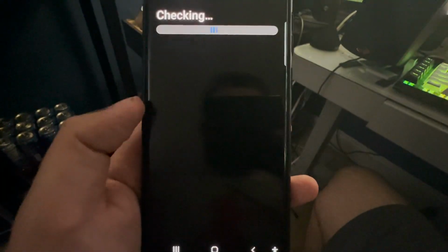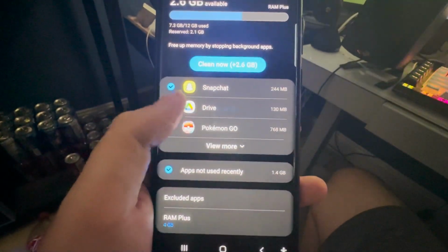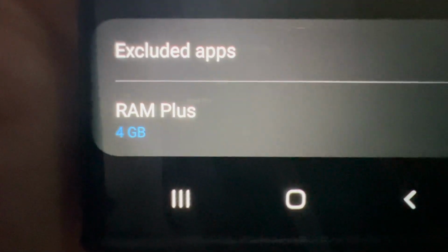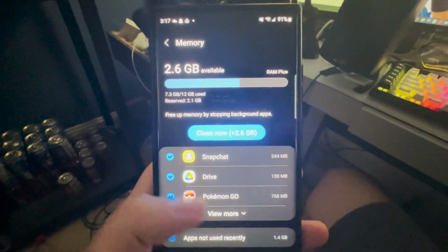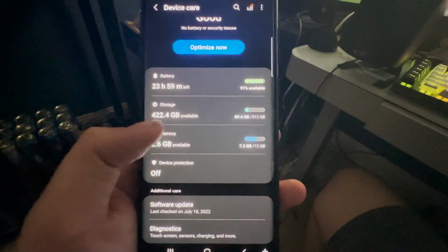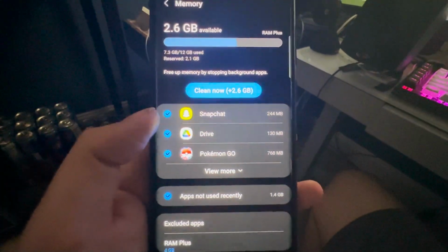All right, let's talk about gaming on this cell phone, because gaming on this cell phone is absolutely insane. So we do have 12 gigabytes of RAM on this cell phone, plus 4 gigabytes of virtual RAM, which is virtual RAM plus. We talked about this before on the Galaxy Z Fold 3, but pretty much what it means is that this is virtual RAM. It's not actual RAM on the device. If you are playing a game, editing videos, doing something very RAM intensive, and it needs that extra little bit of kick, it can go ahead and use that extra 4 gigabytes of RAM.